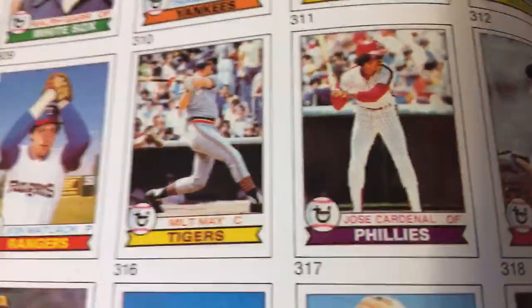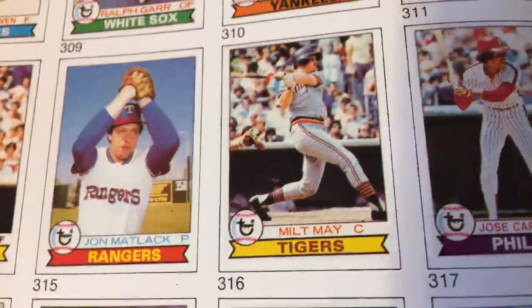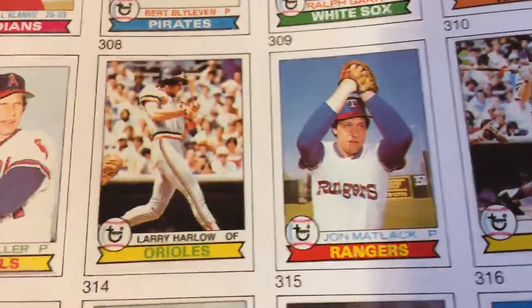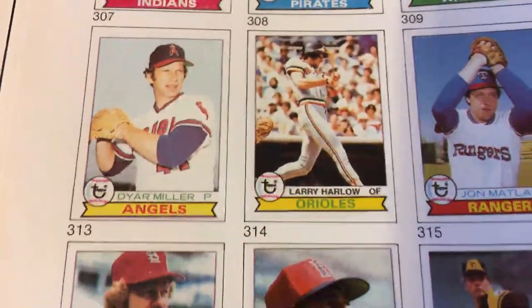Central Massachusetts. All right. Up in the New England area. That is cool. So, are you undoubtedly a Boston Red Sox fan there?